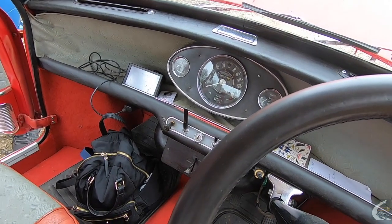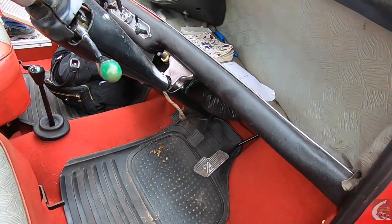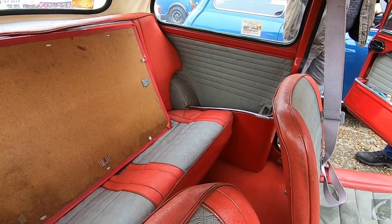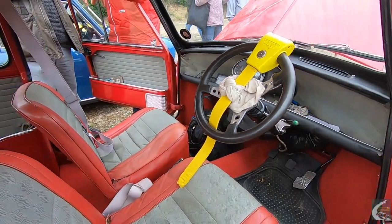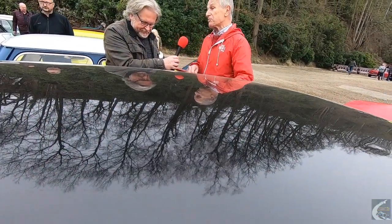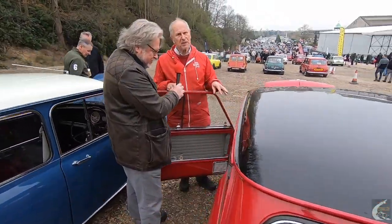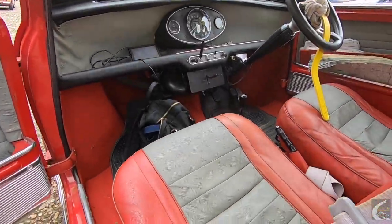So again, this looks original. So never been retrimmed? Actually I did, because believe it or not, the original owner had painted it, as people did. They painted the seats black, because that's what people did to make your car go faster. But the trouble is, you try to take off the black paint, and all the gold comes out of those. I spent hours and hours, and eventually I just replaced the whole trim. I can't imagine why you would paint them black, really. No, people did. It was the go faster thing in those days.